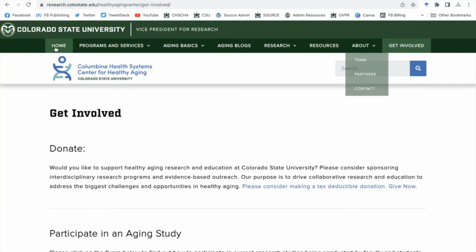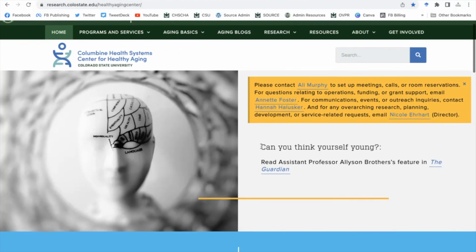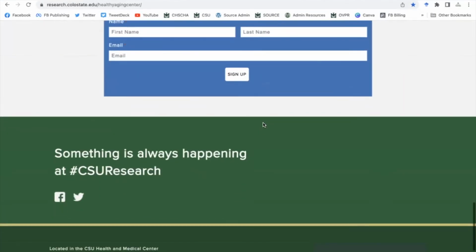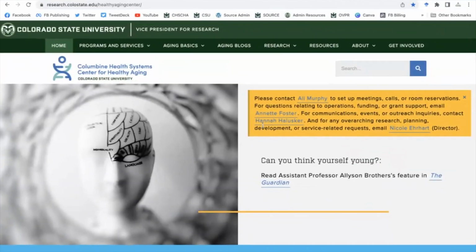So, that is our website. Hopefully, that tour helped you get better acquainted with the wealth of information and opportunities we have available at the center.